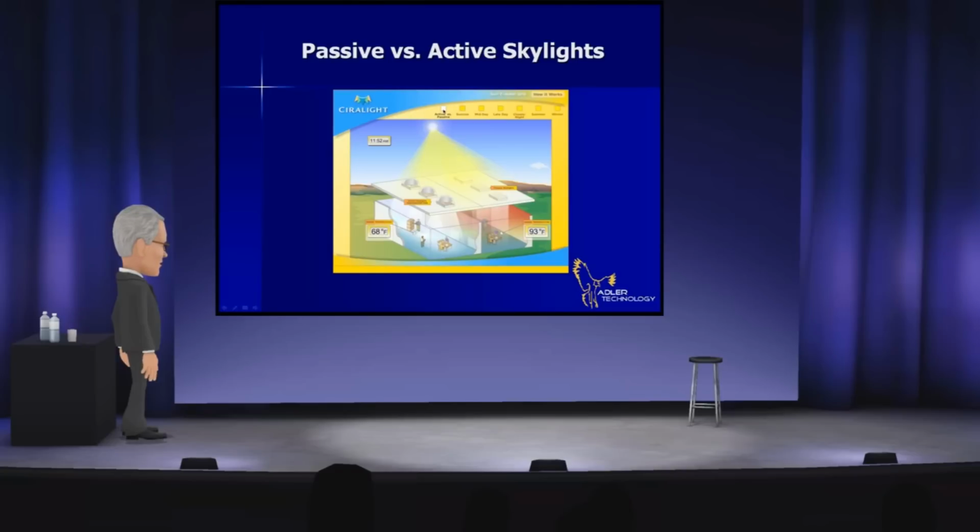Let's take a look at this graphic. Simulating a nice spring day at around noontime with the air conditioner turned off. On the left, you will see the building with Sun Tracker smart skylights. As you can see, the light is evenly diffused, providing natural light for the entire building. And with no heat gain, the temperature is a cool 68 degrees. On the right, you see passive skylights in the same building at the same time of day. Notice the light is spotty and the temperature is an uncomfortable 93 degrees.